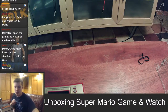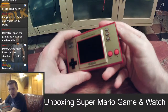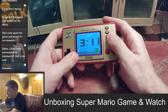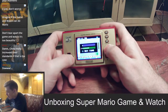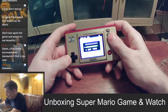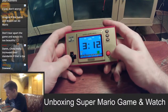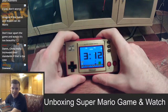Now, this thing is pretty bright for a clock. It would be a really nice desk toy. I wouldn't use it on your nightstand. It's pretty bright. This is the least bright it gets, but you can set it to be very, very bright. Like a flashlight. Which is good, which means you can play it in the dark, which you couldn't do with Game & Watches. But I would say this is basically a desk toy.